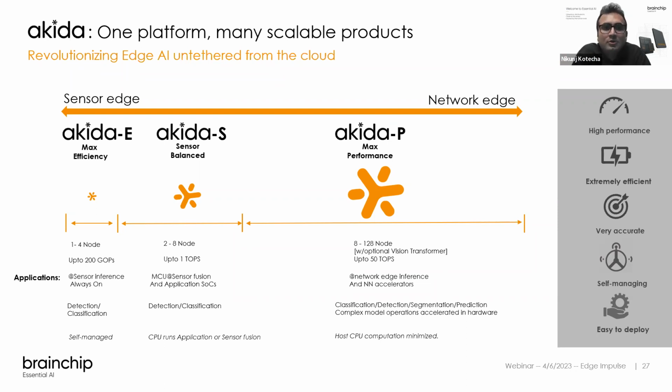So we view Akida, working alongside our customers, as 3 different types of configurations. One is the Akida E, which is for max efficiency. This is where you're targeting your products to be extremely efficient, and these are very small configurations. You probably require low compute, but these are always-on types of inferencing. They also need to be self-managed. You probably don't have any CPUs at the sensors. Because Akida can be self-managed and self-configured, you can deal with it as a control unit and apply it to algorithms like detection, classification, occupancy detection, and so on and so forth.